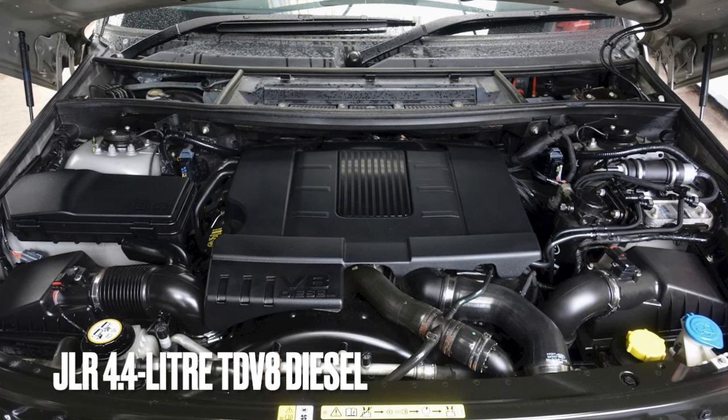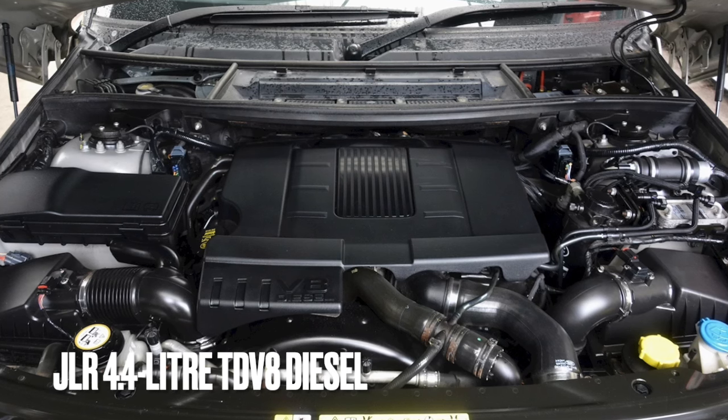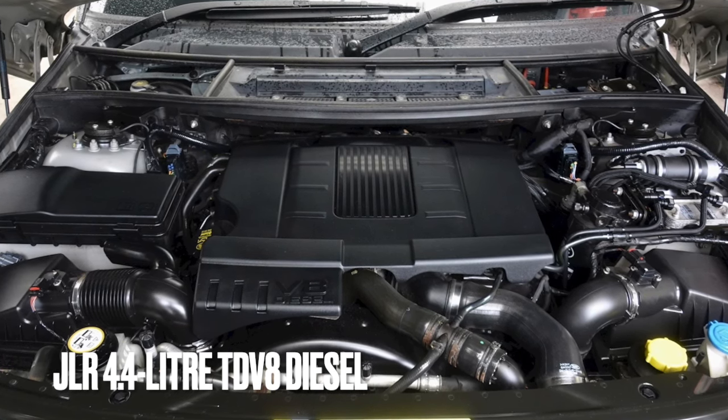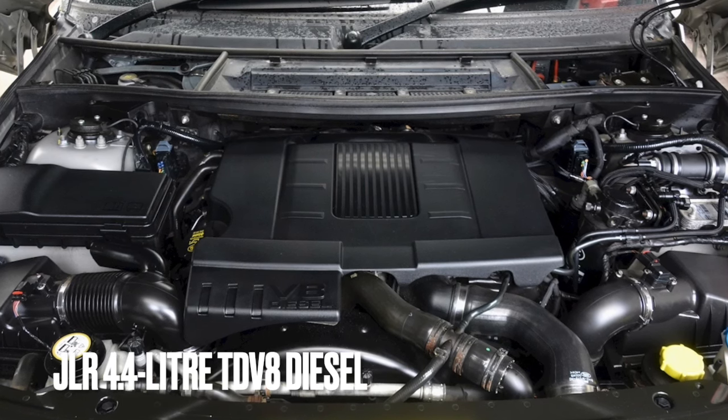Finally, if you're only ever doing short journeys, it may clog the diesel particulate filter. Since the engine is designed to run with one, it is not advisable to remove this entirely and instead to replace it with a new one when needed.